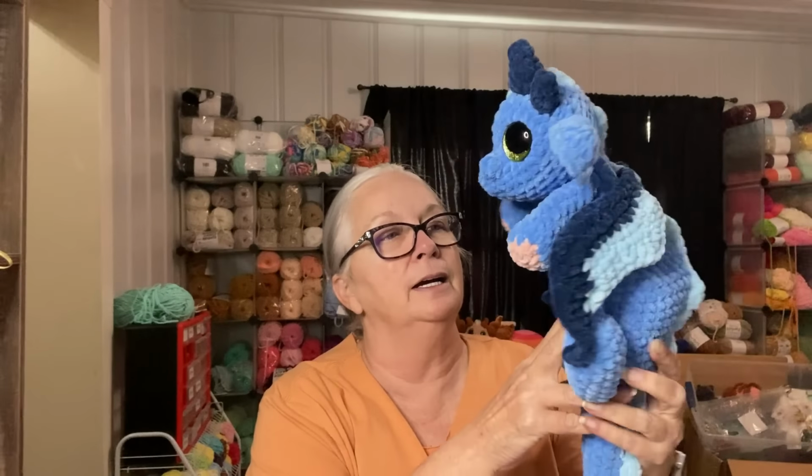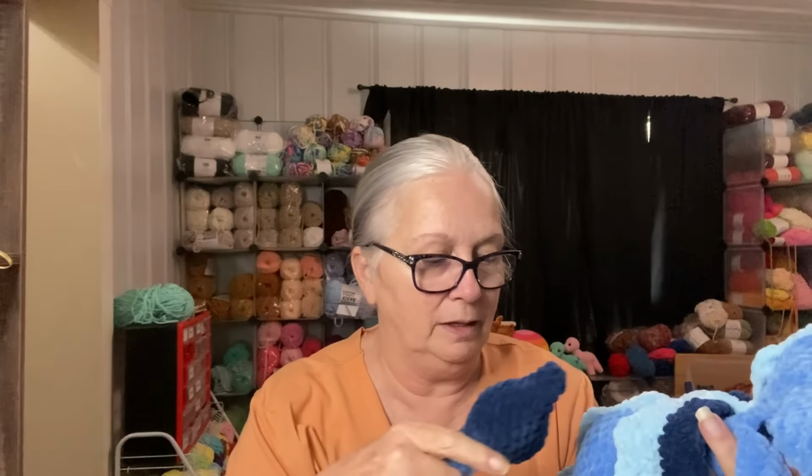But this ended up taking me a lot more time than I anticipated. So there is an optional chest plate, and I was debating, and then I decided, no, I'm not going to do the chest plate. I already have too much time invested in this, but I got my urge to make a dragon out of the way. So, this is Eden from Snuggle Beans Crochet.